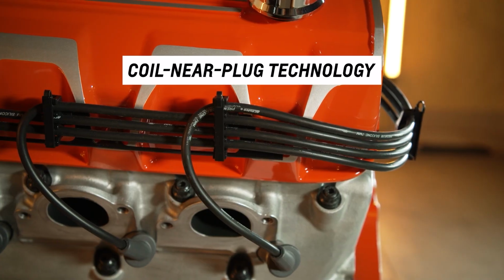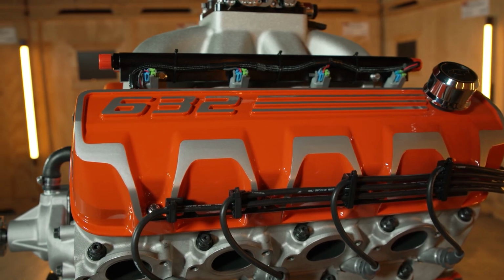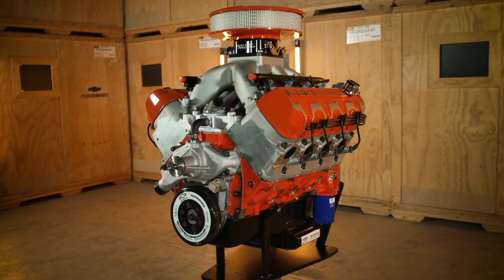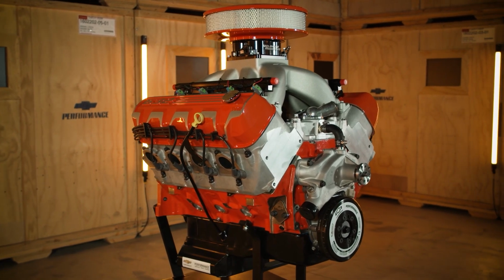The ZZ632 redefines the game for naturally aspirated engines, setting records and benchmarks that'll make other manufacturers sweat. This is the pinnacle, Chevy's crowning achievement. From the pioneering 348 to the monstrous ZZ632, Chevy's V8 engines have shaped automotive history.